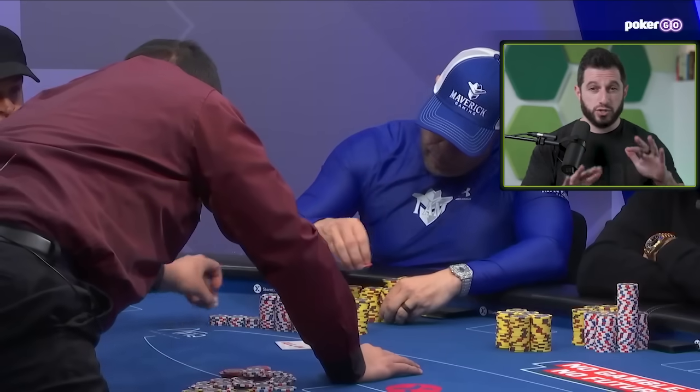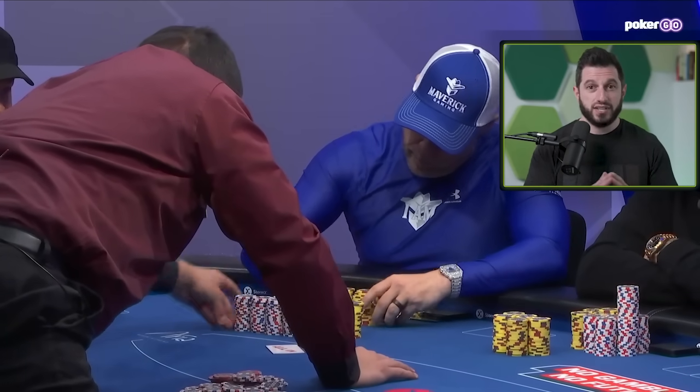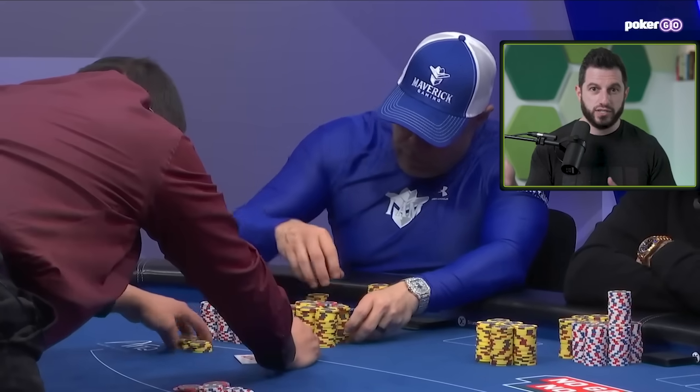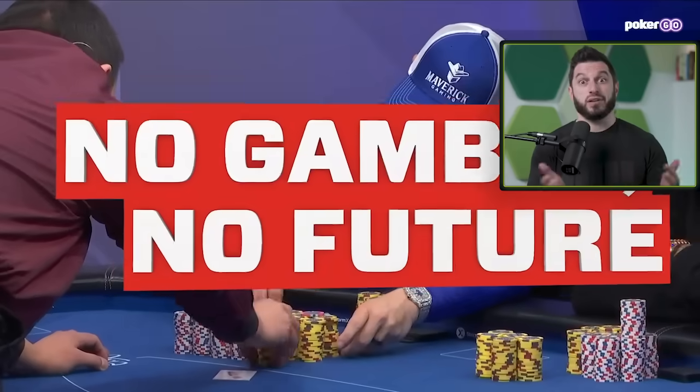You stack onto it protection-y, value-y hands like jacks at a low frequency. Don't do it super often, or you're giving Patrik the opportunity to 3-bet bluff you and or put in a lot of money with aces.